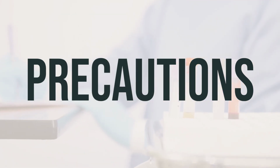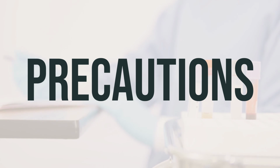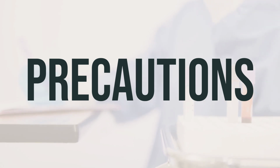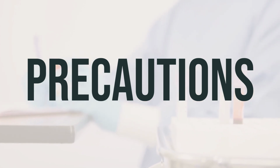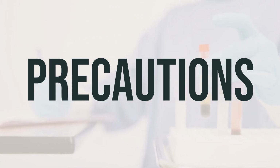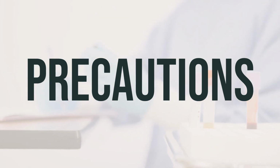Before using Faricimab-Svoa 6 mg per 0.05 ml intravitreal solution, it's important to talk to your doctor or pharmacist about any allergies you may have, as this product may contain ingredients that could cause allergic reactions. It's also essential to discuss your medical history, especially if you currently have an eye infection or swelling. When using this medication, be aware that it may cause blurred vision, so it's best to avoid activities that require clear vision, such as driving or operating machinery, until you can do so safely.